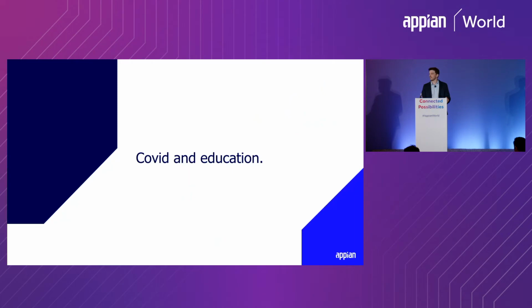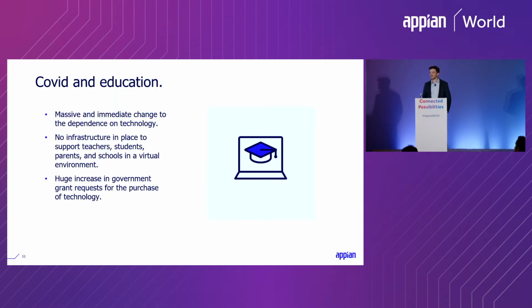So, COVID and education. School closures are a big deal. I'm sure everybody here who is a parent, and many who aren't, have their own personal library of stories to tell about what it meant to have their kids home with them for as long as they did. But it wasn't just families. Educators also obviously had to adapt.